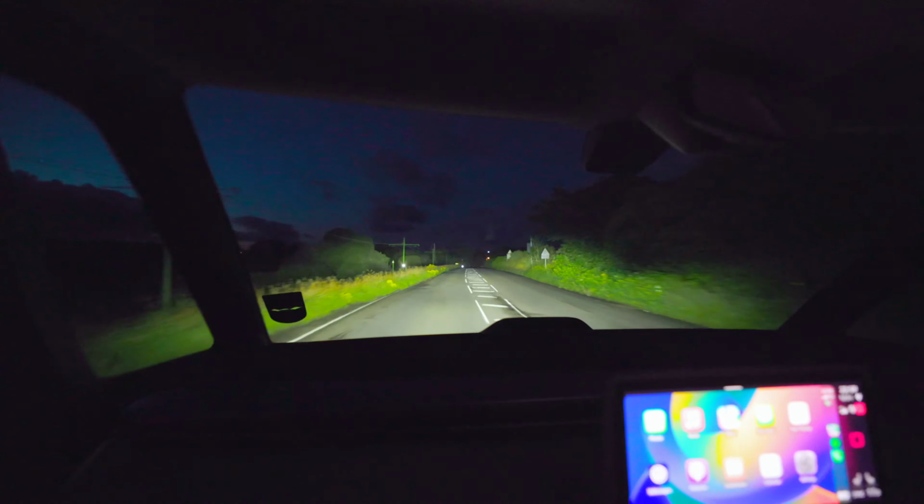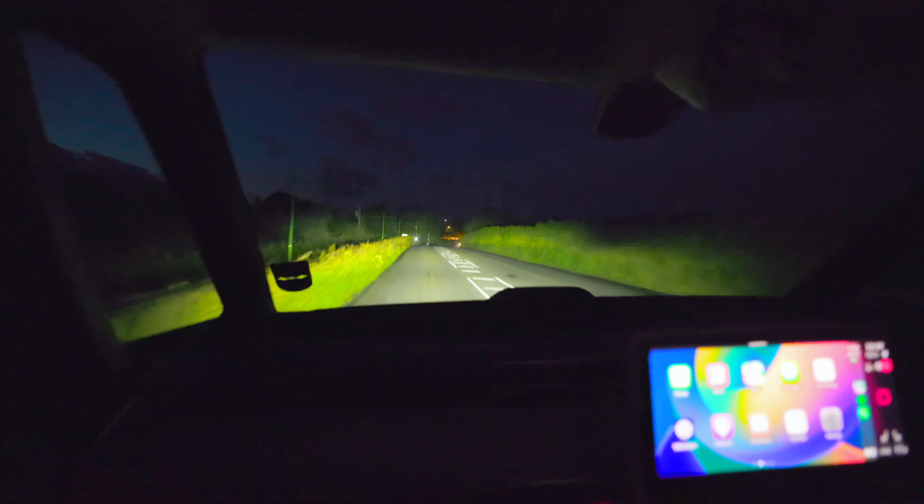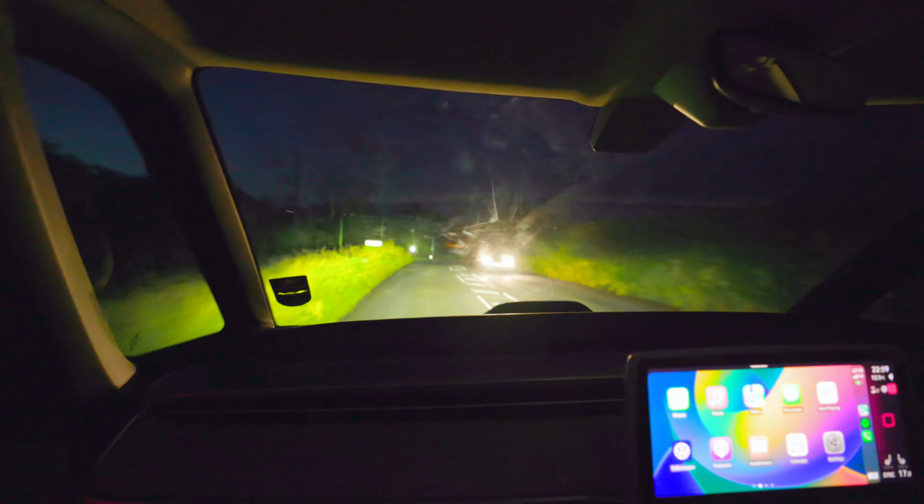I mean, check this out. Look, my full beam's on, and look, it just fills it back in when the car goes. Incredible. It's literally like magic.